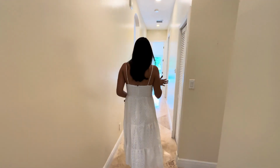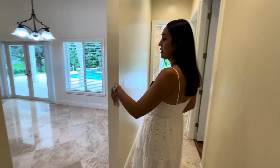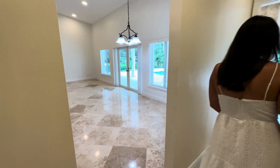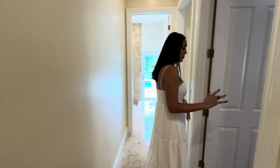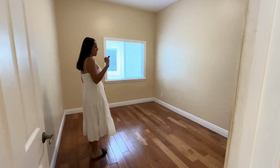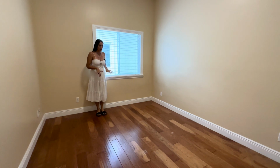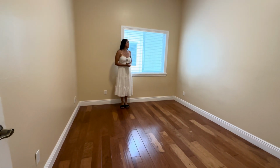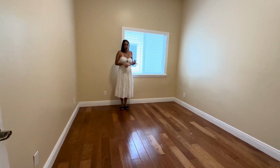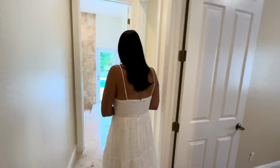Now down this hallway, this is an AC handler. So we do have this open area. This is basically from the breakfast table and living room area and kitchen. This is one of the other bedrooms. This one actually has the wooden floors. I don't know if you remember at the beginning that den office area also had a different wood, but this is another one. It doesn't have a closet here, so you can actually use it for an office, a studio, another bedroom, you know.